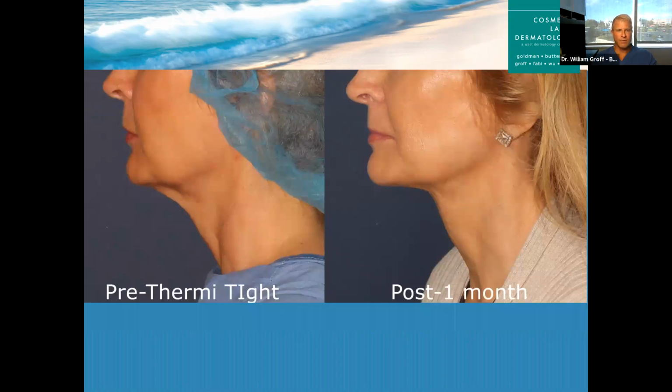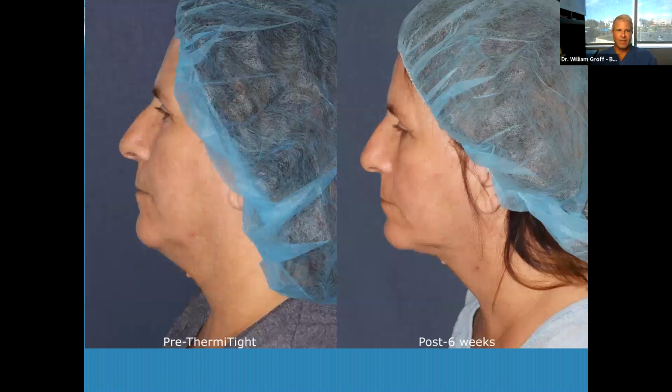This is an older patient in her 50s. I mean, older than the prior, not old, of course. She has some laxity, and hers was mostly skin laxity, not really a lot of fat there, but you can see 1 month out, her neck looked great. Again, the jawline is more defined. Again, another patient in her 50s, 6 weeks later, looking good.